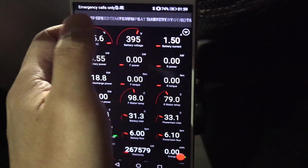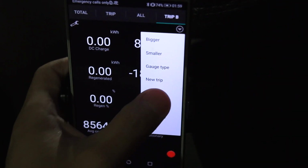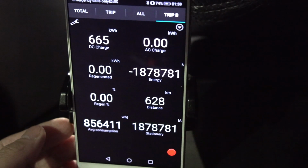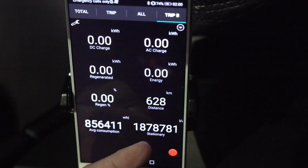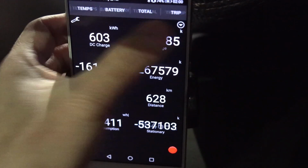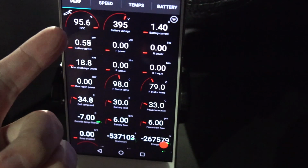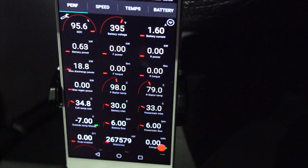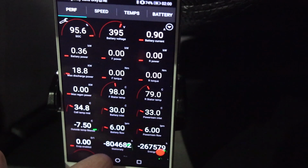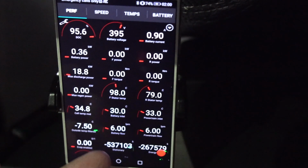Wait, can we use another tab for it? Trip, this one for example. Reset trip. Let's see if that one at least works. No, this is weird because it takes a checkpoint. Okay, whatever. So what we have to do now is kind of inaccurate, but we have to count based on percentage. You see, sometimes it ticks and it works for a bit. I actually believe that maybe Tesla did something in the latest update.